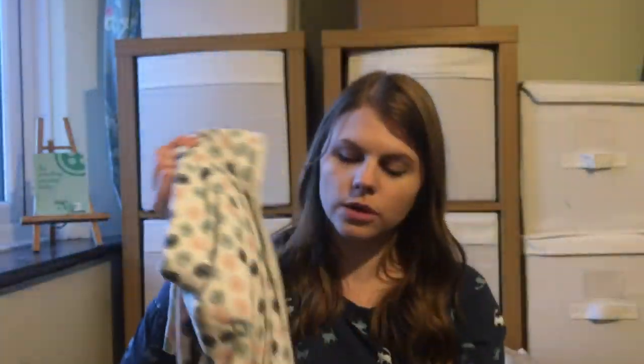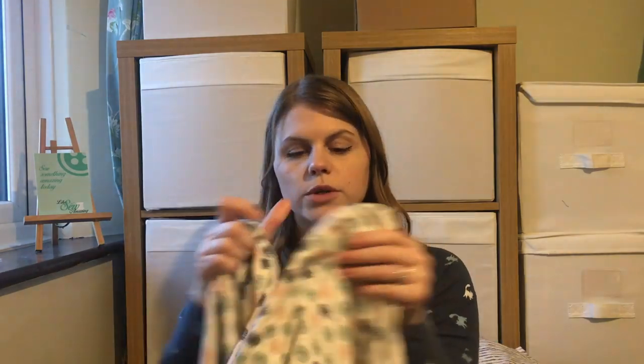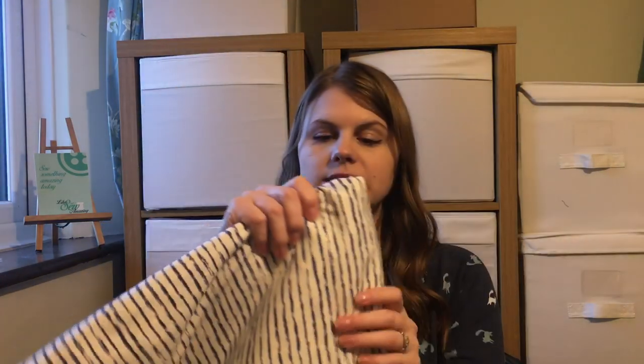So that's why I got that one, and that is an organic cotton as well, really nice quality. Really looking forward to sewing that one, and that's just going to be a t-shirt or a long sleeved top just to wear casually on the weekend. There's a theme emerging. My next one is this one. So it's another stripe.